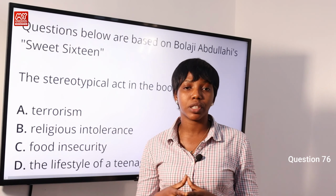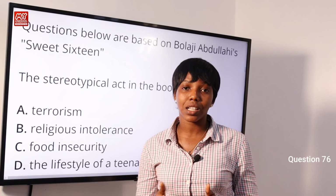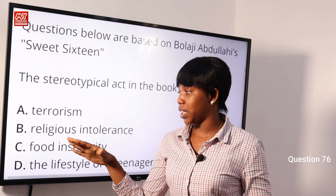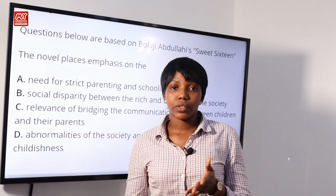The writer actually points out this theme by using Rebecca, Aliyah's classmate, to tell us about these misconceptions we have. So option B is the correct answer, religious intolerance. Question 77.